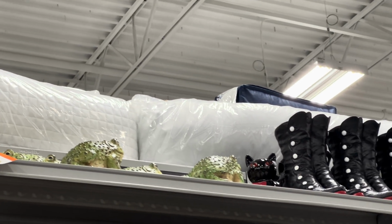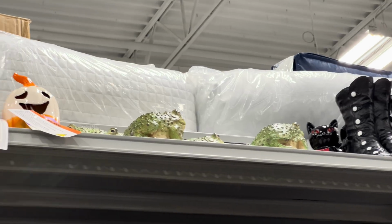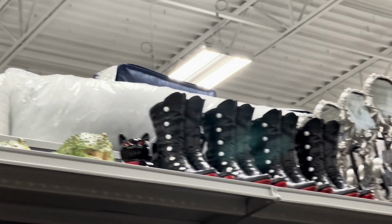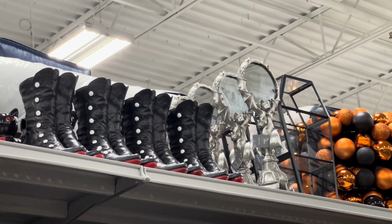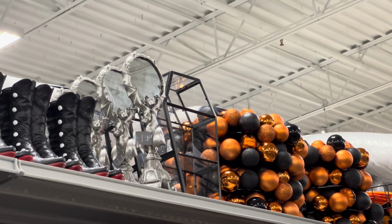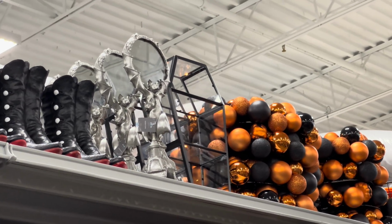I'll zoom you in on the other stuff up on the top shelf. I'm not sure if there's anything I'm gonna grab. Sure as heck not grabbing that disgusting toad. But it looks like they have a candy corn jack-o'-lantern thing. He looks pretty cute. There's these witch boots that are beautiful. Definitely want to... Oh, there's one on the bottom shelf here. Okay, good. There's that pretty mirror that we saw last week that I kind of regretted not buying, not gonna lie, because the back of it is really cool.